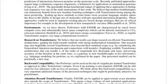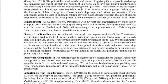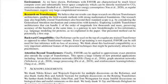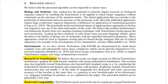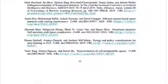There's no mention of any kind of ethical impact, which I believe, I'm all for these kinds of broader impact statements. It's just: okay, research on transformers is going to be better because now people have access to it, it's backward compatible, that's pretty cool. It's applicable to biology and medicine because we can now take longer sequences. I like these kinds of broader impact statements.